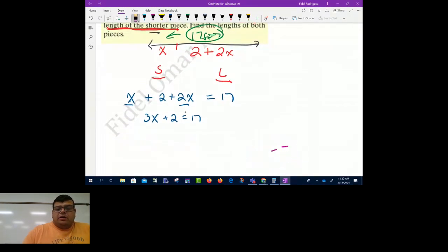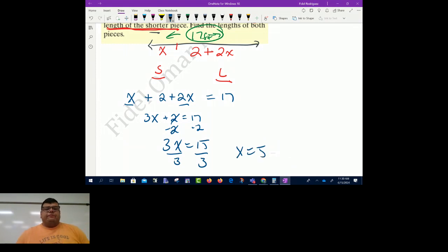Again, let me get rid of this. Okay, we'll come back this way, y'all. We're going to go minus 2 and minus 2. 3x equals 15. So look, y'all, when we divide by 3, I'm coming up with x is equal to 5, right? Now, remember, y'all, which one stood for x? Look, the short piece did. The short piece has to be 5 feet. Y'all, if the whole thing is 17 and if the short piece is 5, doesn't that mean that the long piece has to be 12? Because the short piece and the long piece together got to add up to 17. If one of them is 5, the other one has to be 12, right?